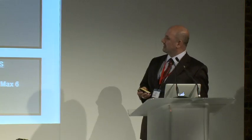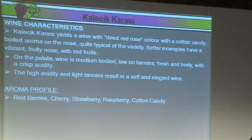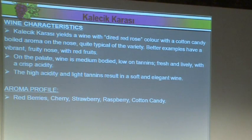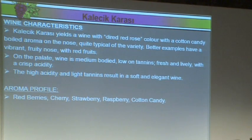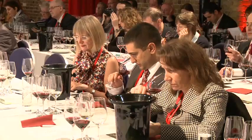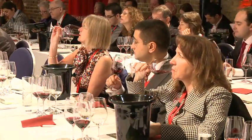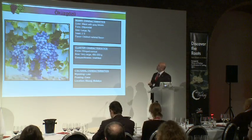When we look at the red wine grape varieties, the first one is Kalecik Karası. Kalecik Karası is located in Kalecik province, 65 kilometers away from Ankara, and it's a mid-season ripening variety. Kalecik Karası makes a wine with dried red rose color, and it has high acidity and low tannins, so it makes fresh and lively wine.